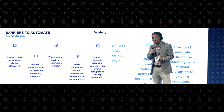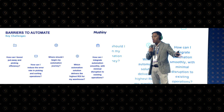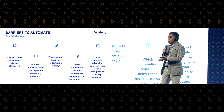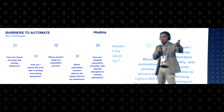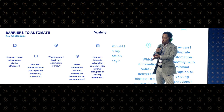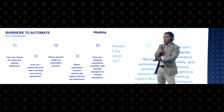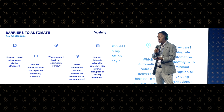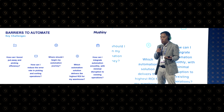And also, when they come to these trade shows, they see all these different technologies and solutions, from the ASRS goods-to-person solution. Just as an example, you have shelf to person, you have tote to person, you have high density storage, you have high throughput storage. So they don't know which solution is right for them, right? Which one suits my operation the best? How can I get the biggest bang for the buck?